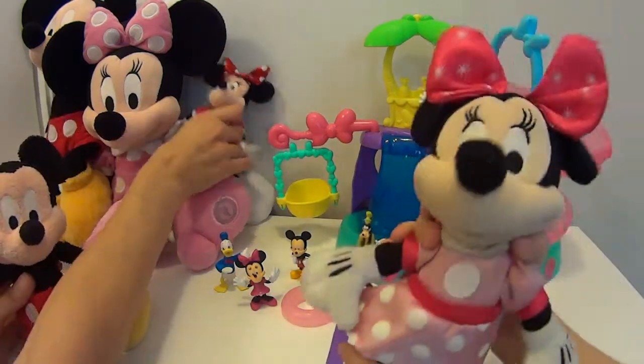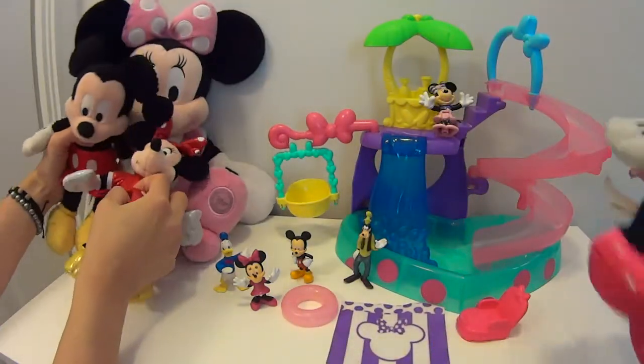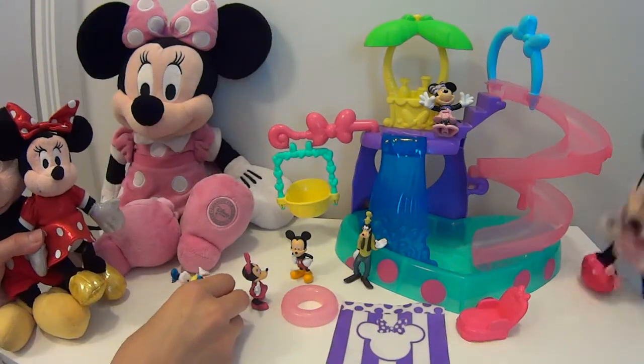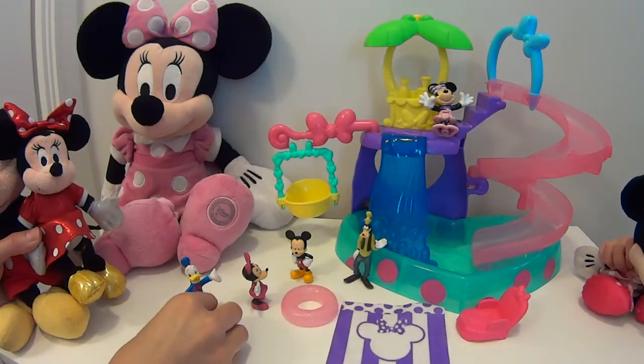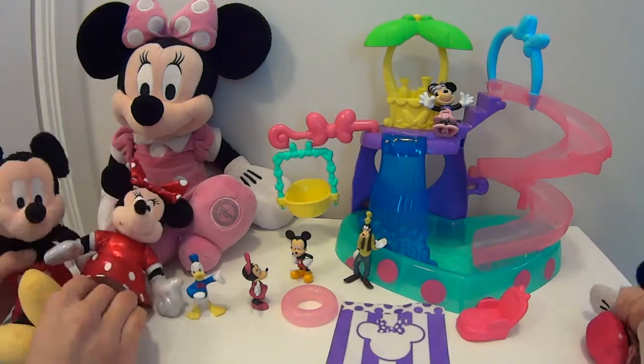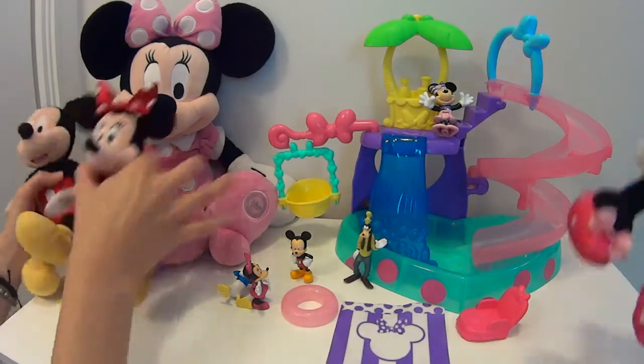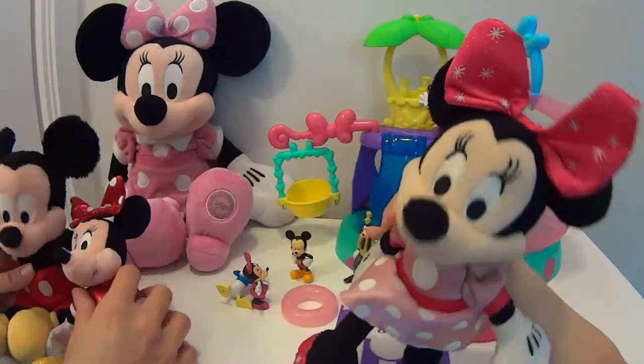Okay, and there is one more little Minnie. Oopsie. Mickey, hold on. Oh no! Okay. Oh no! Oh my gosh! What is going on here? What is happening? Okay, let's see first. First, I would like to show you guys a Minnie Mouse.